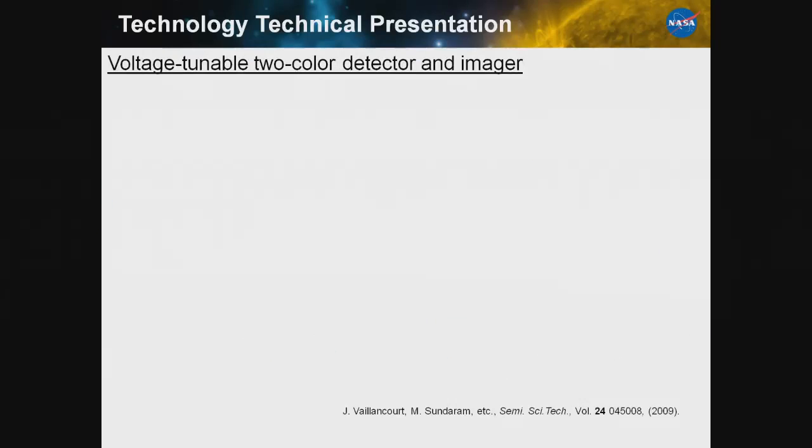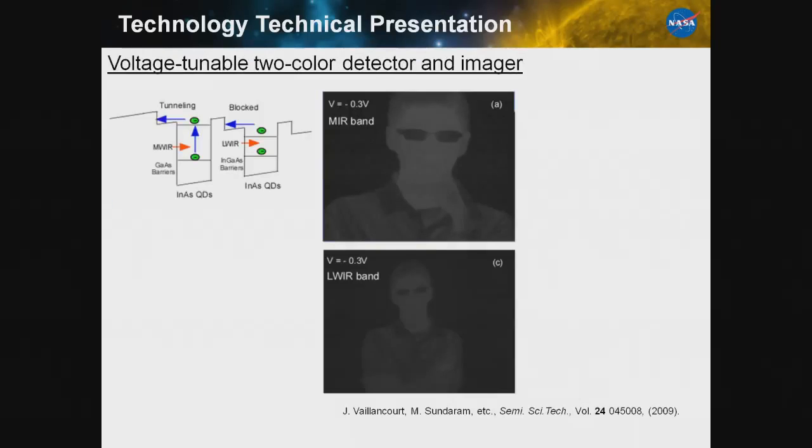Next slide. You can just go through them. So this first pictorial demonstrates that. We took that material where we stacked these two bands, a midwave and a long wave band, into one pixel and created a small imaging array.